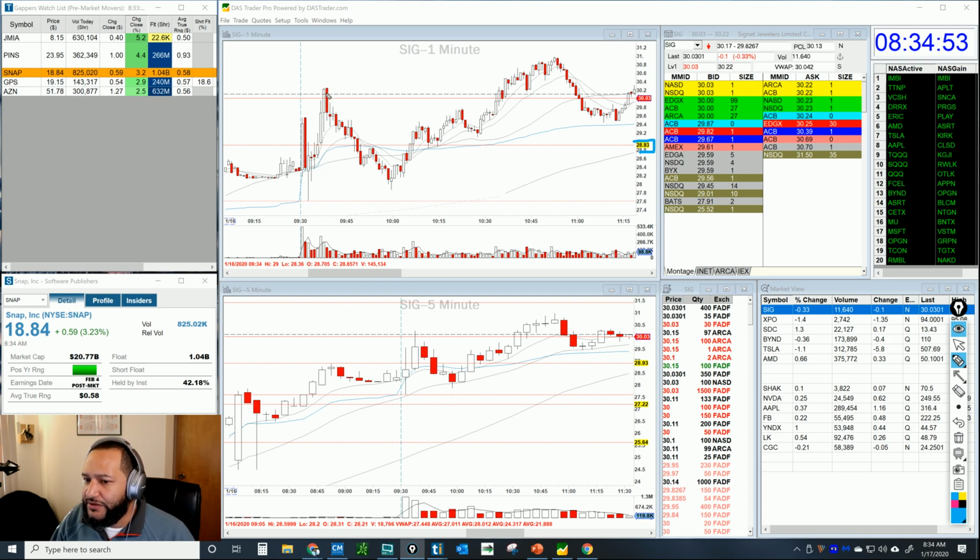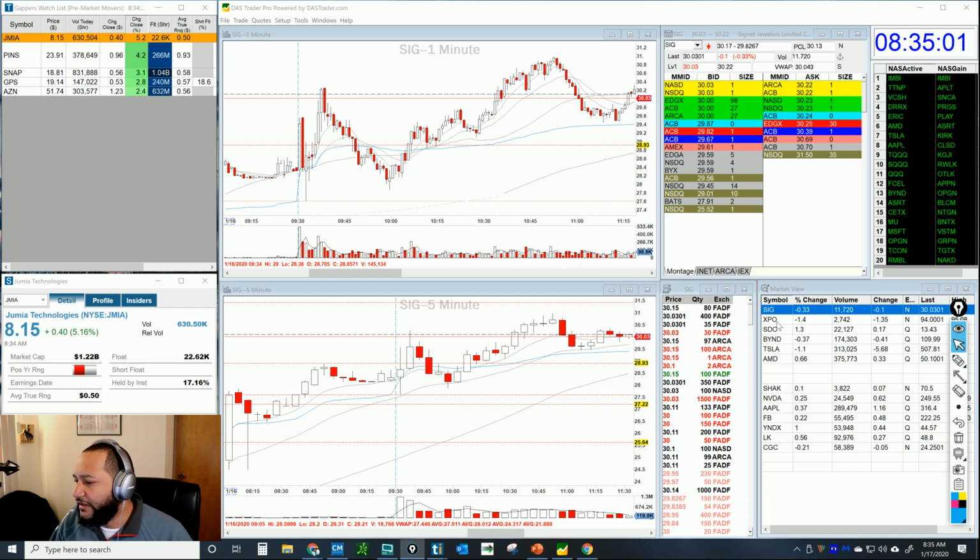Then from there, huge rejection came all the way back down to the VWAP, and then even the low, almost the low of the day, not quite. But again, a very nice trading range here on SIG.